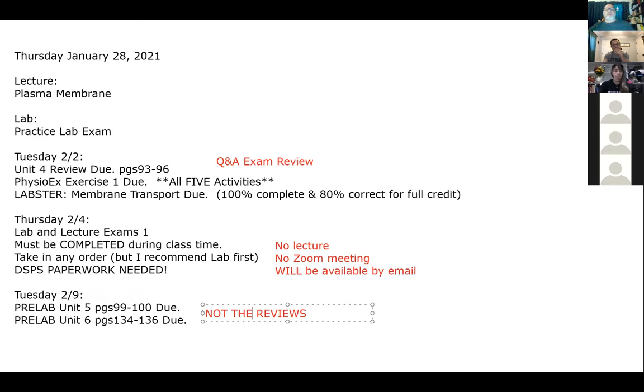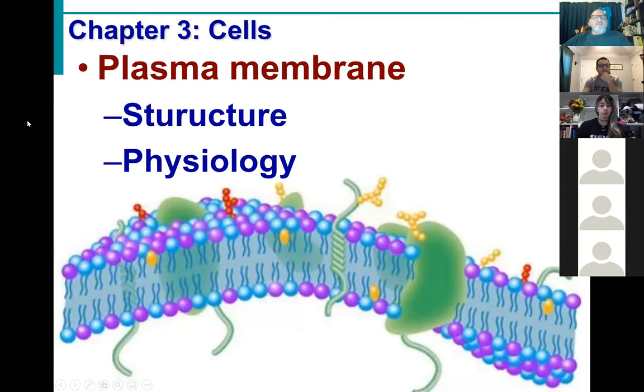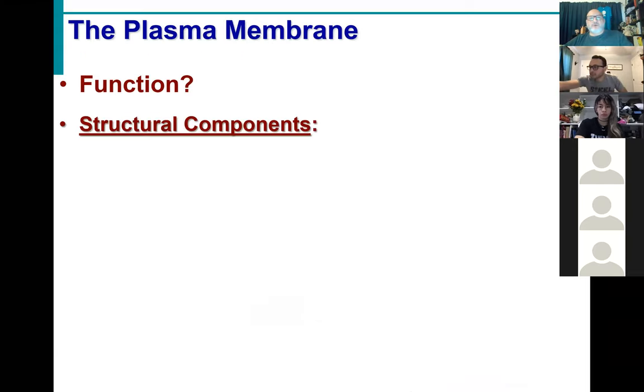All right, spectacular. With that in our pocket then, let's move on to our final discussion of the anatomy of the cells having to do with our plasma membrane. Again, we need to talk about both its structure and also its function as well. So let's start first with that. What is the function of our plasma membrane?